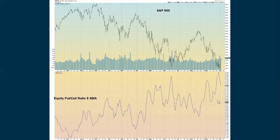We're seeing a real drop in the 1-day chart of the equity put call ratio as the market has been going up. The 5 period is also coming down after giving us a spike. This could provide some support for the S&P because this is a pretty high reading. And we're seeing a bounce after we saw this real spike up.